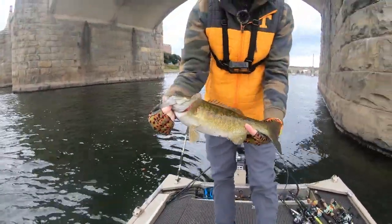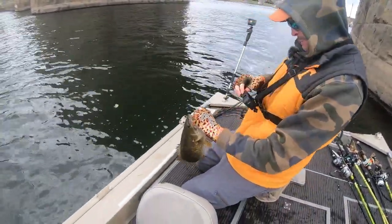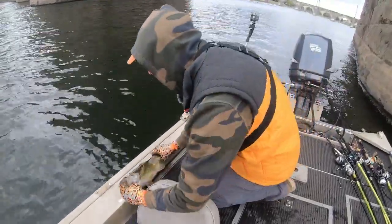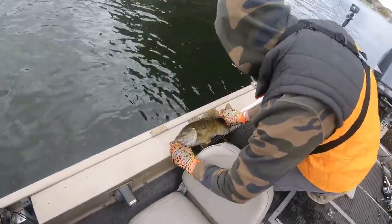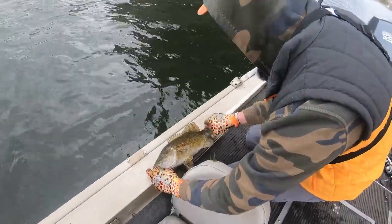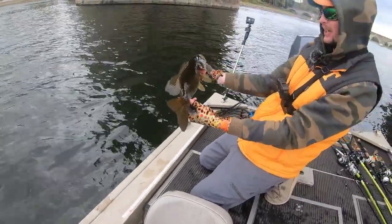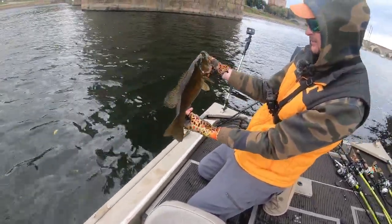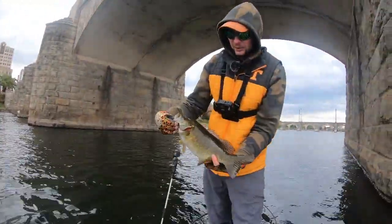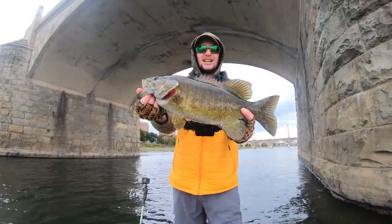Measure him. Nice one. That one's not as fat as he should be. We might have to weigh him. Nah, he's a little small, he's 18. Is he really? Man, I thought that one was bigger. That didn't even look like a smallmouth coming in. It didn't feel like it at first. I thought it might have been a walleye. That's kind of what he felt like when he first hit. You know how smallmouth usually rip like crazy, right? Anyway. Nice solid one again, guys.